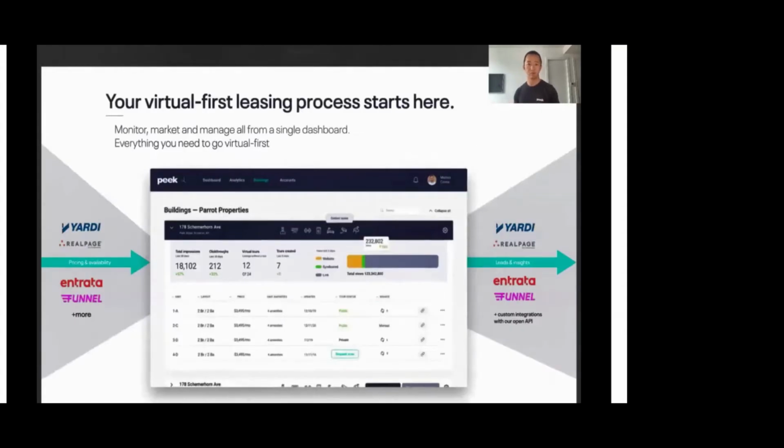At the core of the Peak platform is the dashboard. This is the command center for the virtual first leasing process. We take in the pricing and availability data from your property management system and merge that with the virtualization of the building, creating a single, unified, simple to use interface for your leasing team to monitor, market, and manage the virtual first leasing journey. Now from the Peak platform, we can also take the leads and the insights that we generate and feed that back out to your property management system, your CRM, and the rest of your tech stack. We can even create custom integrations with our open API.